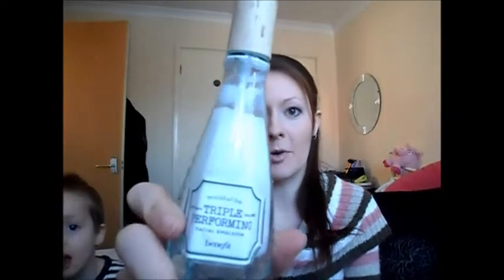You may have just seen me in a previous video doing my makeup, my daily routine, but I do flip between certain products. So as you can see, I use the Triple Perform cream. I love this cream. It's really soft, it smells really fresh, makes my skin really nice, and you only have to use a very small amount of it and it goes a long way.